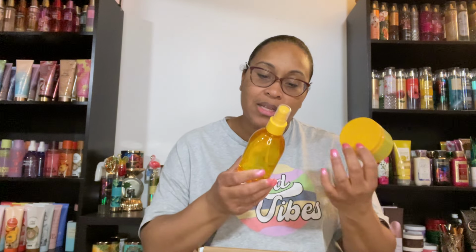We'll see. So it says right here, let me see. It doesn't say the scent notes. It just says mango. Sorry guys. The packaging looks like the color of mango, but it doesn't say the scent notes. Let's see what it says. It says mango butter, guarana extract. That's what it says. Doesn't say anything else, but I don't know. We'll see. Let's see if it smells as good as it looks.